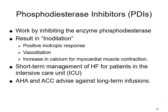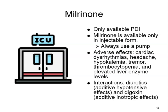Phosphodiesterase inhibitors, of which there is only one that we use. Basically, it results in inodilation, so positive inotrope, vasodilation, and increases the calcium a little bit for increased myocardial contraction. This is used short-term for patients with heart failure, and we should not be using this long-term. So as we go down here, take a peek at this, right? Milrinone would be the exemplar medication. It is used in an ICU setting for basically severe acute heart failure.